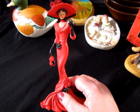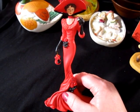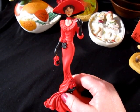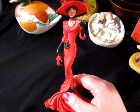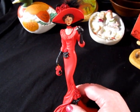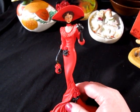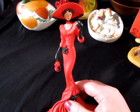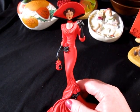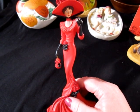Now, what I did find by looking online is that it's like a fashion series. Each woman represents a different decade or era. This woman represents the Edwardian era, so use the word Edwardian. So what is Edwardian? That would be the period between about the turn of the century, 1900, to when World War I broke out, about 1913, 1914.